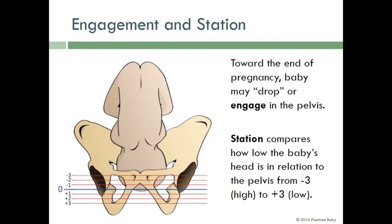Station is the third number, and it tells us how your baby is engaged in the pelvis, with minus numbers being higher in the pelvis and plus numbers being lower in the pelvis.